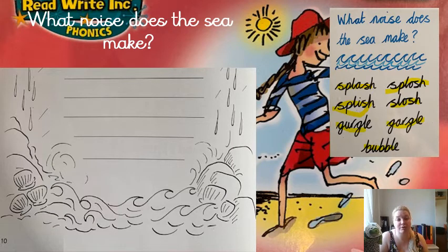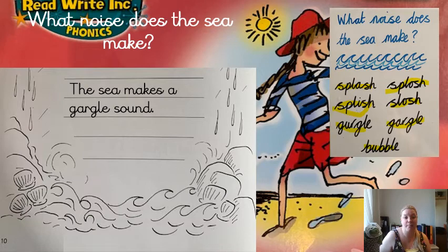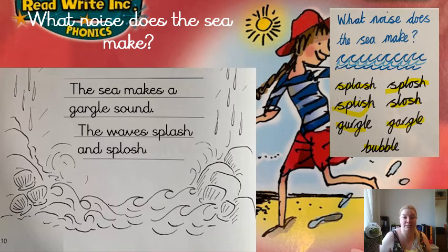Because it's really, really important that we write in full sentences. So here's some examples. The sea makes a gargle sound, or you can say the sea makes a gargling sound, okay? So you can hear it, the sea, kind of like as if it's when you put mouthwash in your mouth and you go, oh, it's very difficult without water, but you can kind of hear the water swishing around and moving around. The waves splash and splosh. Okay, very simple sentence. So you could talk about, for example, the sea or the waves.